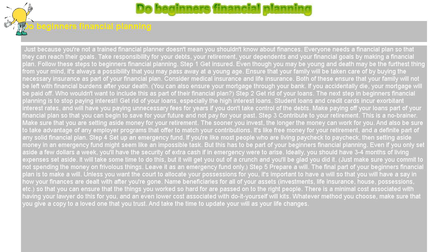Step 4. Set up an emergency fund. If you're like most people who are living paycheck to paycheck, then setting aside money in an emergency fund might seem like an impossible task. But this has to be part of your beginner's financial planning. Even if you only set aside a few dollars a week, you'll have the security of extra cash if an emergency were to arise.